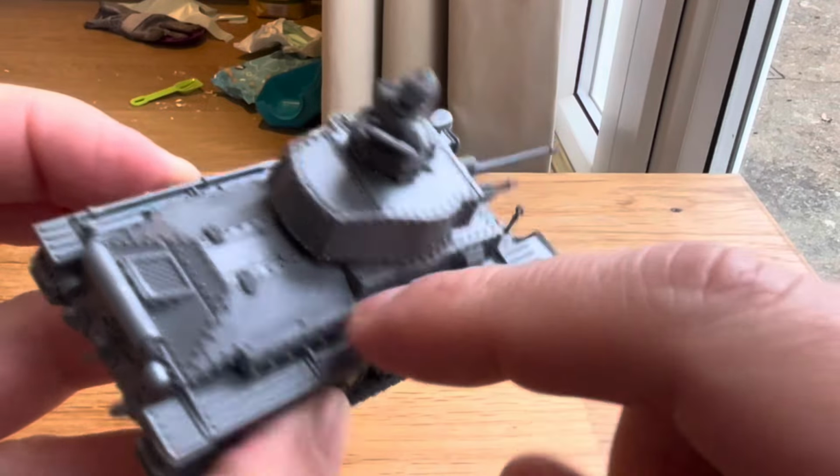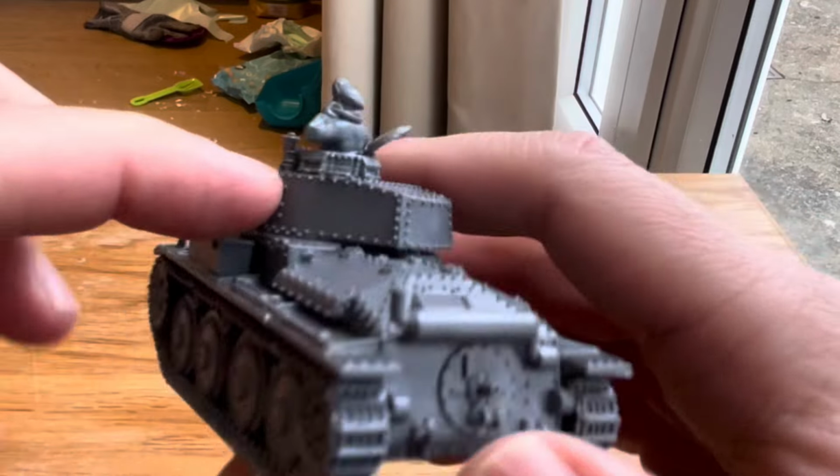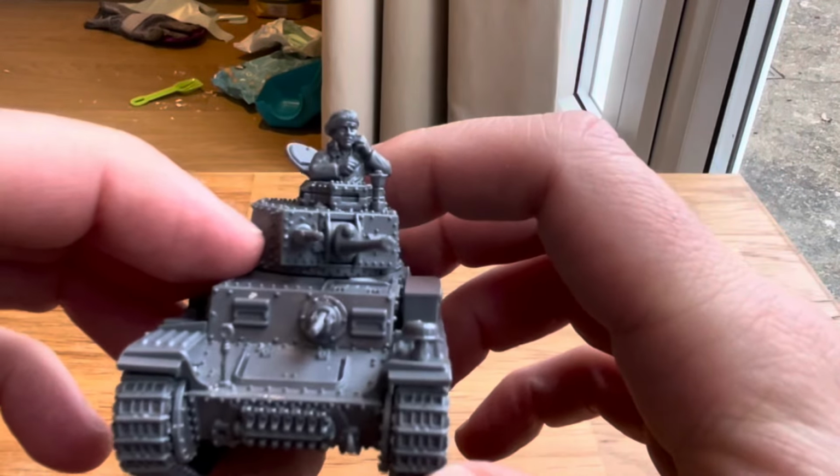I'm sure you could put all manner of different bits and bobs to show that as they go deeper and deeper and deeper into Russia or wherever, they've had to bring everything with them.